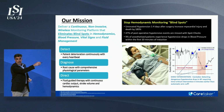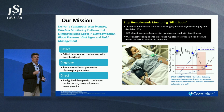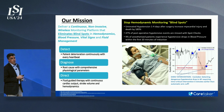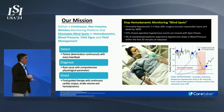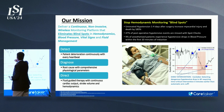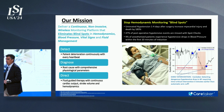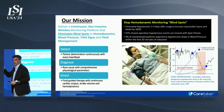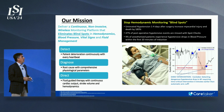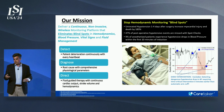And see those black lines? That's her actual beat by beat blood pressure. That's the real blood pressure, central aortic pressure changes. Notice two things. Notice the volatility in her blood pressure between the blue dots, and more importantly, notice the decline. Unfortunately, she's one of the 9% of anesthetized patients that have a drop into the danger zone where the anesthesiologist has to push a pressor to get that blood pressure back up before kidney injury starts or even death. And by the way, 47% of these post-operative hypotensive events are missed with the spot check.